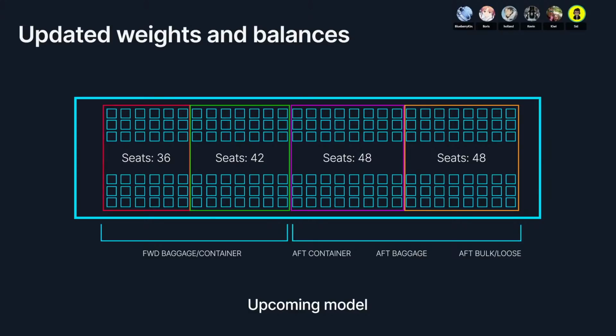Apart from this, we have also modified the stations where you load payloads. For example, we have forward baggage, container, and we have 3 specified sections for the aft luggage that has the aft container, aft baggage, and aft bulk loose. So we have specified sections where you can carry your luggage. You have containers which carry goods around the cities, and we also have aft bulk and loose cabin, which is more of a pressurized cabin where you can carry livestock, animals, pets, and so on.